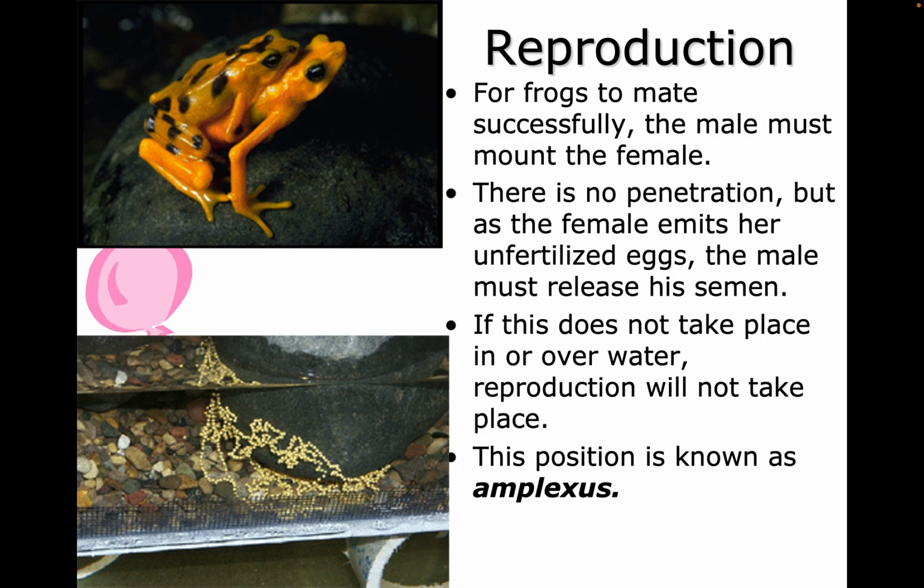For frogs to mate successfully, the male must mount the female. There is no penetration, but as the female emits her unfertilized eggs, the male must release his semen. If this does not take place in or over water, reproduction will not take place, and of course this is known as amplexus. And that's what the ova look like, and of course they've been covered in sperm, so they will all be fertilized.